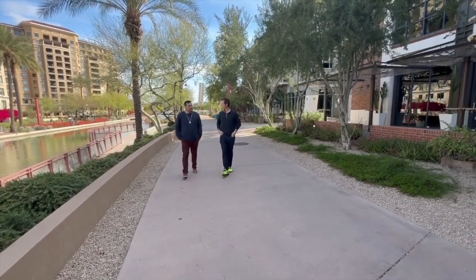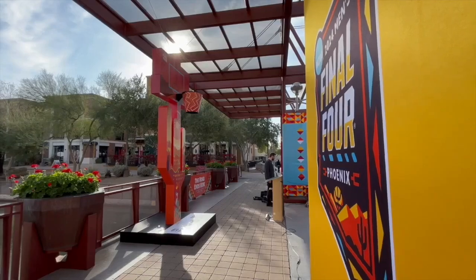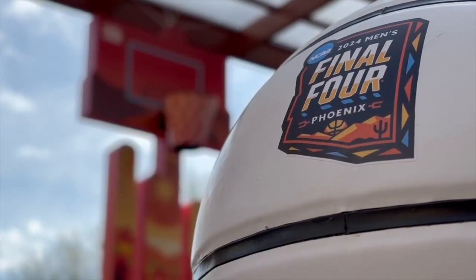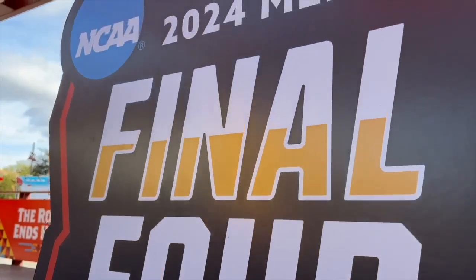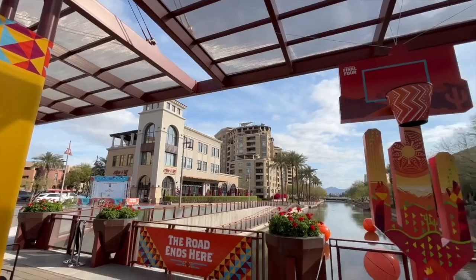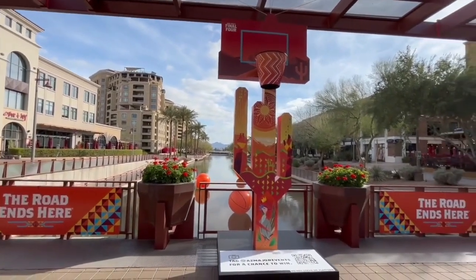When local graphic artist Paul Molina was asked to design a showpiece for the Final Four that honored our indigenous communities, it was an opportunity he couldn't pass up. Coming from the Gila River Indian community, I'm engulfed in my culture and understanding the stories and the significance of the symbolism. On Tuesday, the city of Scottsdale unveiled the first of four 13-foot tall sculptures dubbed the Cactus Hoops that will be placed throughout the valley.